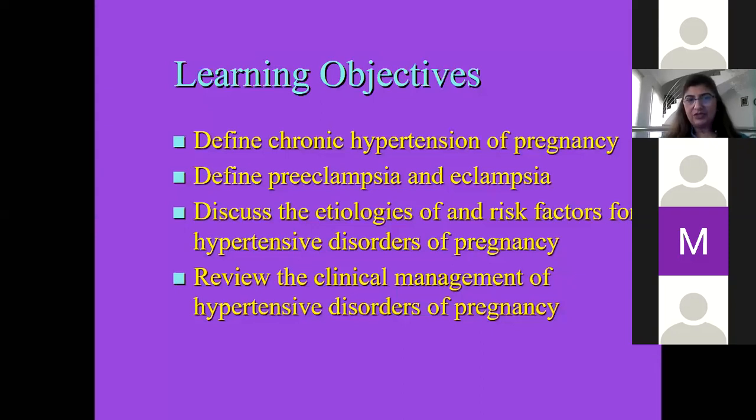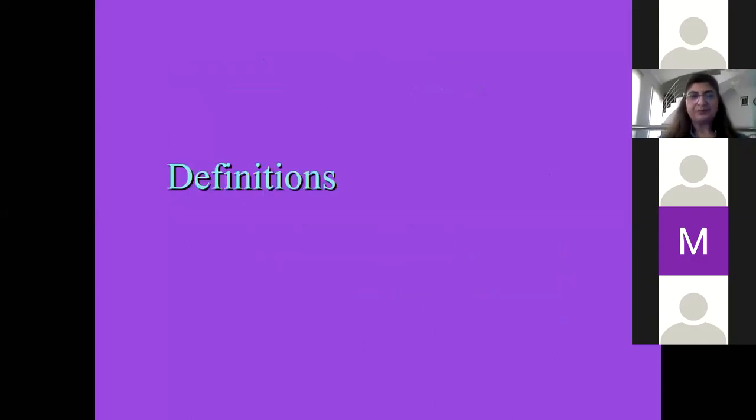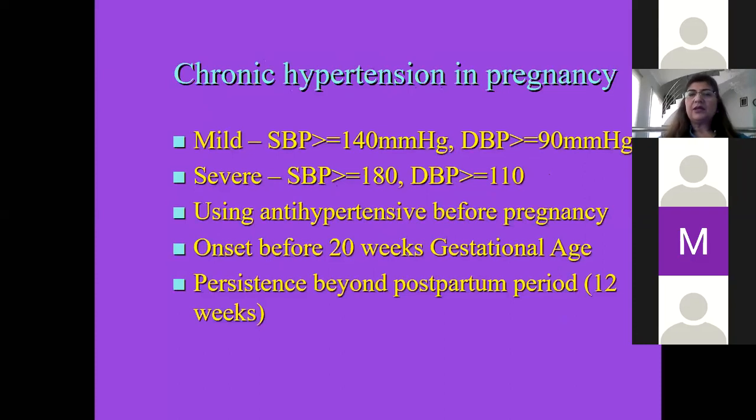Pregnancy-induced hypertension, and we will discuss the etiologies and risk factors, even the clinical management of chronic hypertension, preeclampsia and eclampsia. In chronic hypertension, as with any other hypertension, you know that the systolic blood pressure has to be 140 millimeters of mercury and the diastolic has to be 90.